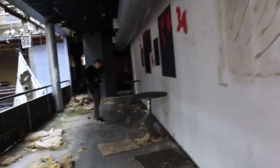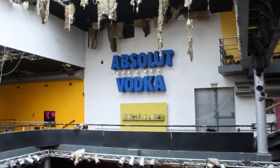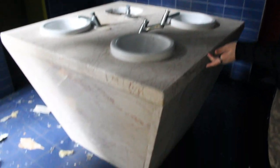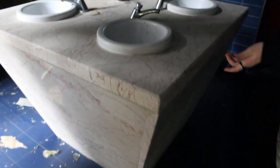I like this lounge area. It's cool. My sister says that the bathroom is weird. Oh yeah. I never saw something like this. Never. Yeah, me neither. But it's really cool. Yeah, it's cool. Really cool.